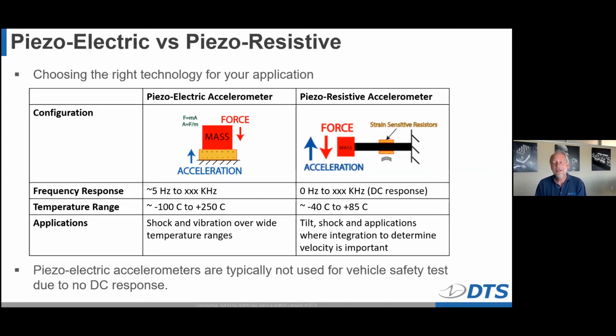The one thing is they don't have what we would call DC response or low end frequency response. You'll see in the chart there, I have around 5 hertz is where they drop off. What this means is you can't measure gravity. You can't turn it over and measure 2 Gs with this type of accelerometer. It'll eventually just zero back out.